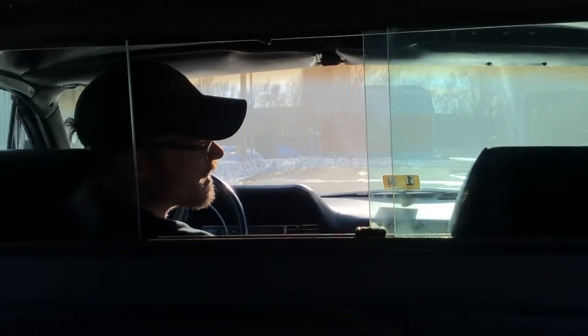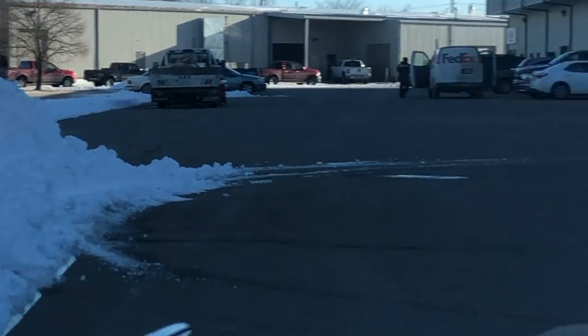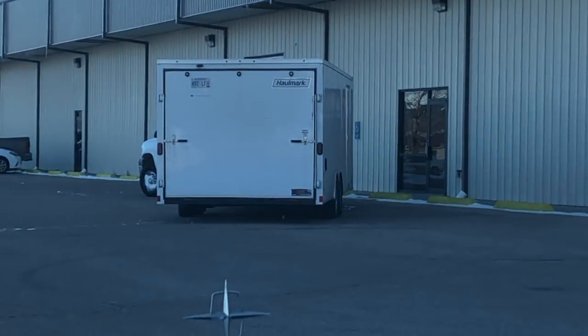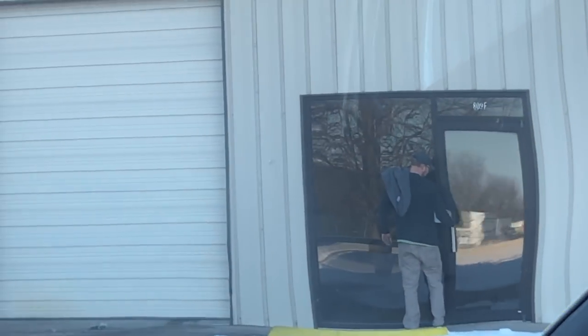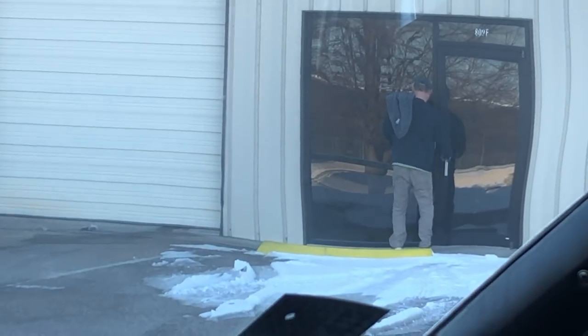I'm going to start my Matthew McConaughey Lincoln commercial, but in this. Yeah. Right up in there. That's called off-roading. And that's why Chevy is built like a rock. Forgot his jacket. What an idiot.